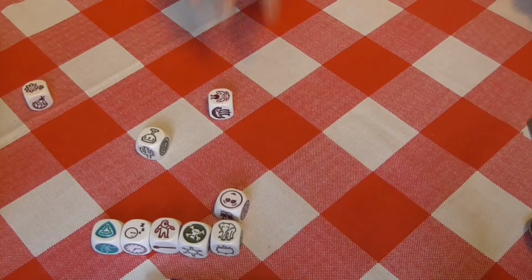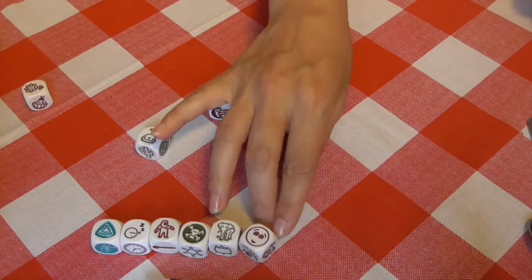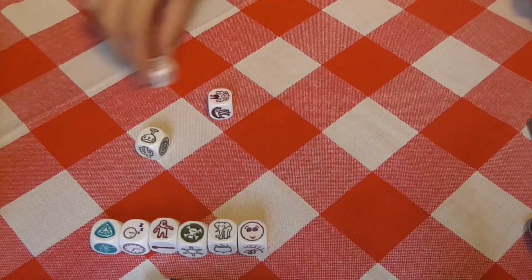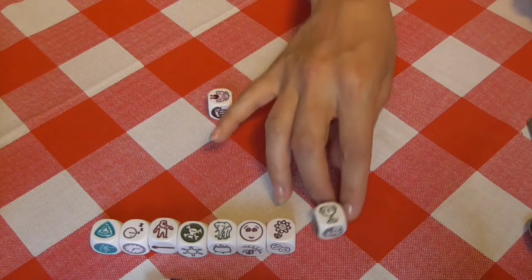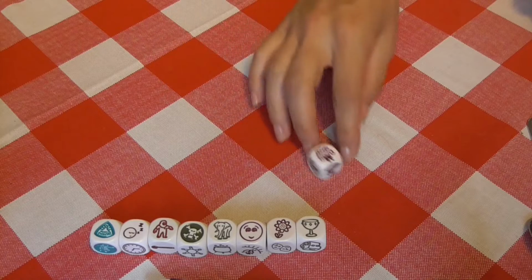Up. This guy is super happy because he got there before this guy. I'm already making the story. And this is a flower. And this is a cup. Which runneth over.